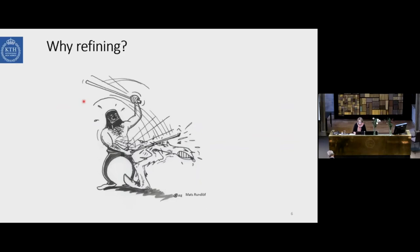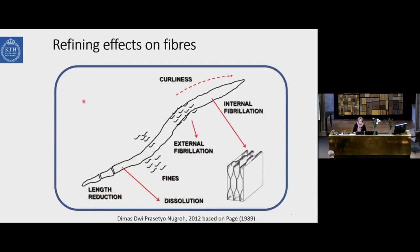And what are the effects of the refining on the fiber? This is a very common graph that was presented by Page already in 1989. Here you can see the effect on a fiber level. When you put in mechanical energy, the fiber can become either straighter or curlier, depending on the circumstances. Also, you can have a rupture or an influence on the fiber wall structure and cause internal fibrillation, which makes the material swell. When the fibers are rubbed together, you can have external fibrillation, where parts of the fibrils are attached to the fiber surface and parts are loose. And when the material is completely loose from the fiber, it is called fines.